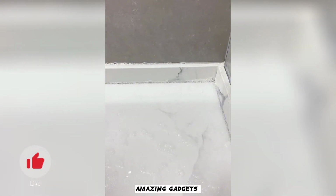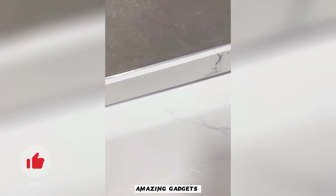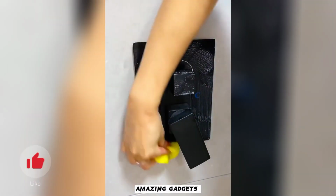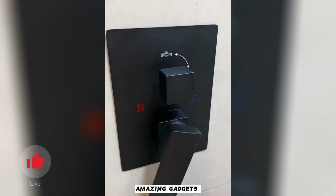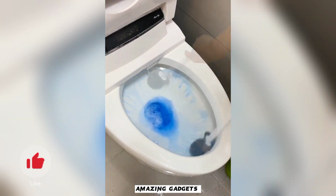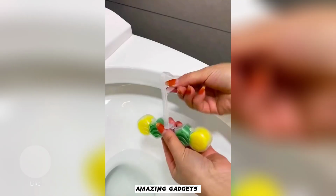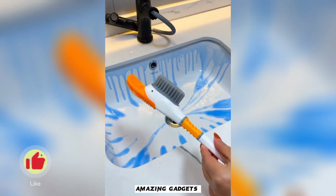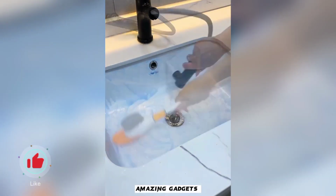This is a small brush you can use for cleaning the corners, and this is a small mop you can use for cleaning the floor. This is a brush you can use for this item. This is another brush you can use for the sink.